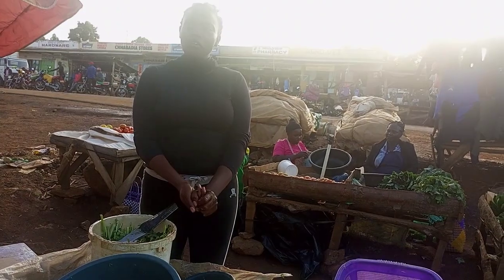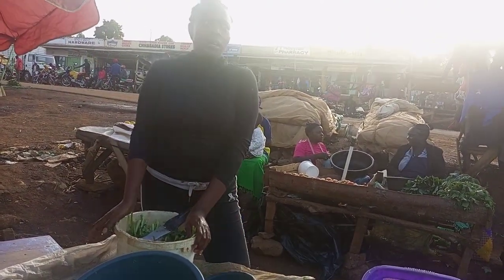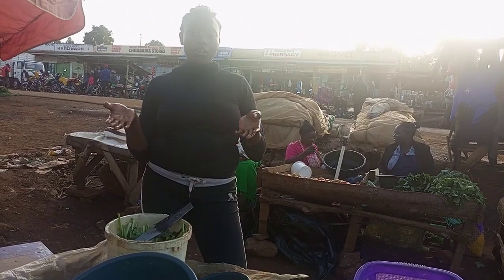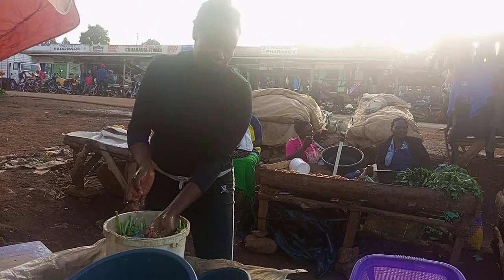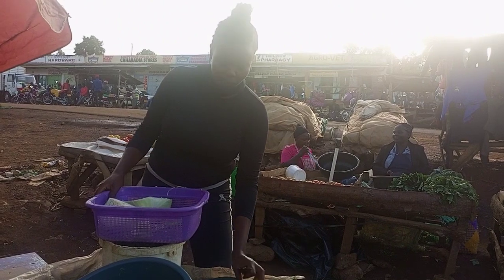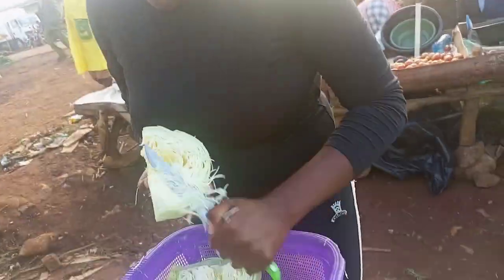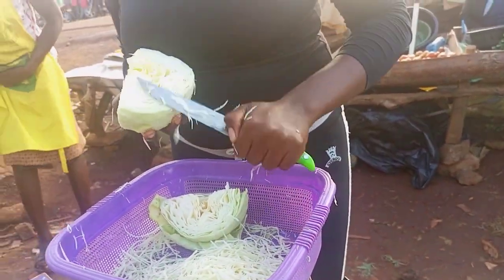You're supposed to wash your hands before cutting the veg, because this is not something that is being eaten by one person, it's something that is eaten by a lot of people, and the majority of the people have sensitive stomachs, so you have to be careful as you cut something that has to be eaten by everyone. So I'm going to start cutting the cabbages first before cutting the sukuma wiki. Guys, search my video. How do you see this?